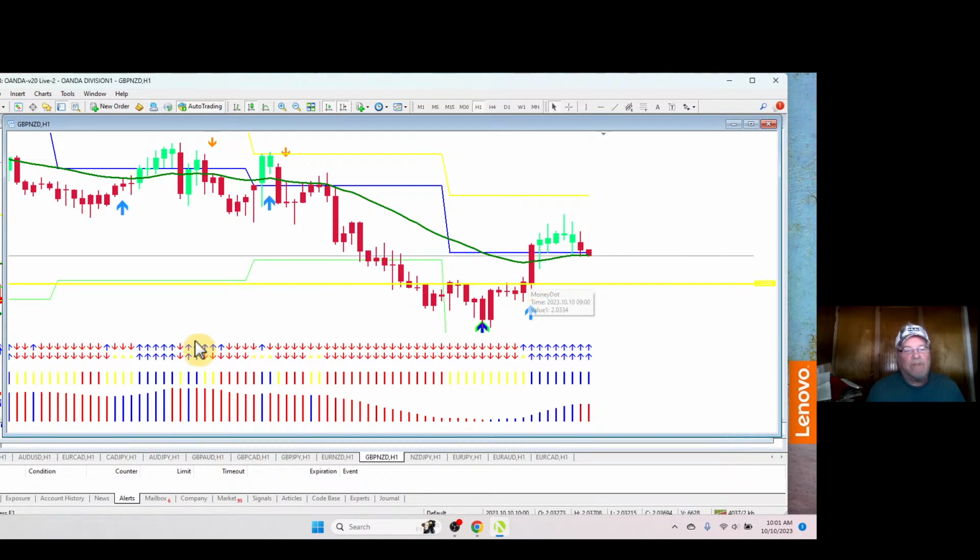On this, in particular on the Aussie dollar and the New Zealand dollar, those are like 30 pip. Take off half. For me, it's half.